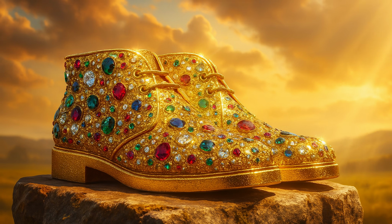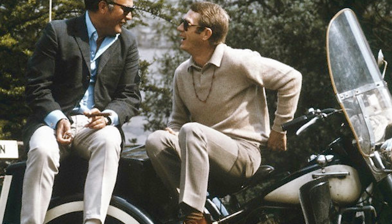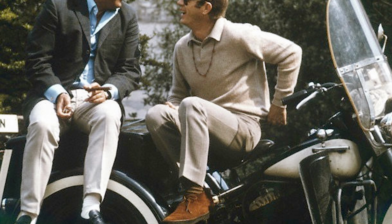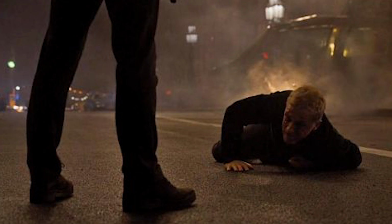The perfect Chukka boot has been the holy grail for men's style enthusiasts for decades. Icons like Steve McQueen made them legendary in the 60s, and when Daniel Craig wore them as James Bond in Spectre, they further cemented their status in menswear history.